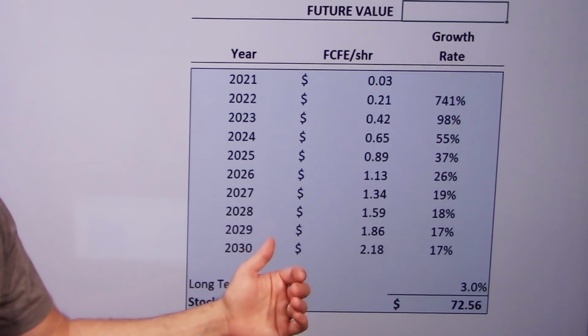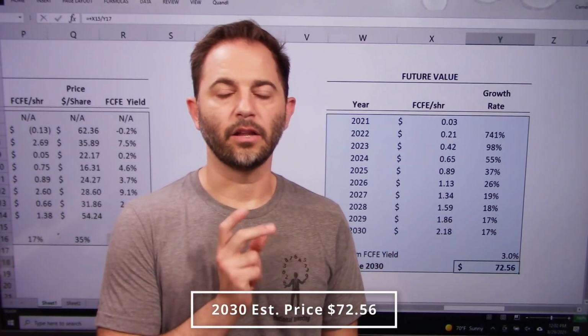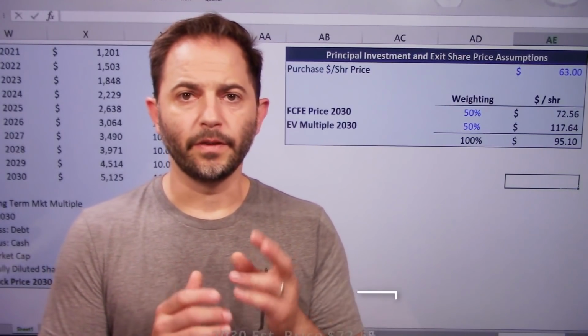Copy the free cash flow I just forecast down. I gave it a 3% yield. Gives me a $72 price target. So now where are we? We've got two price estimates.